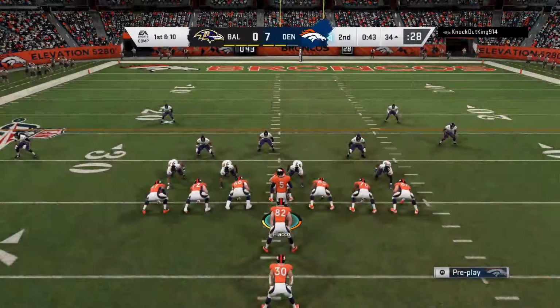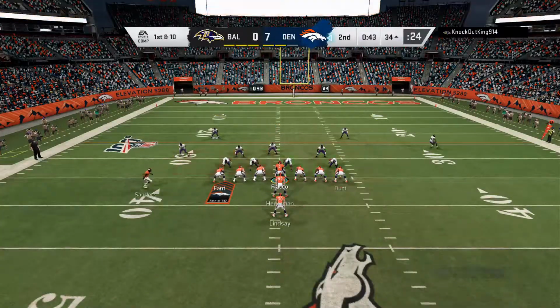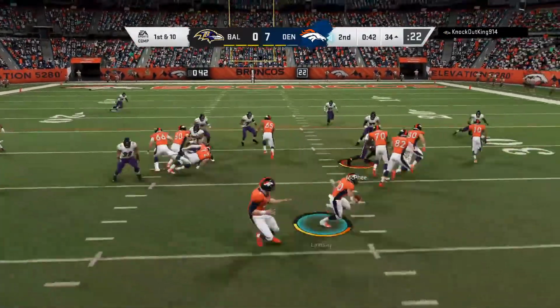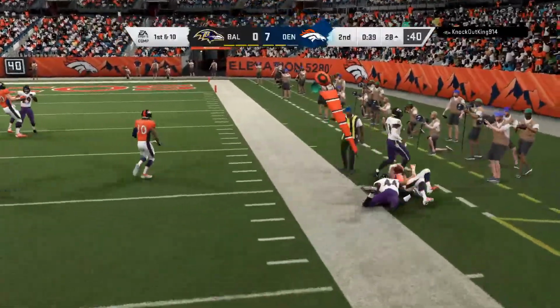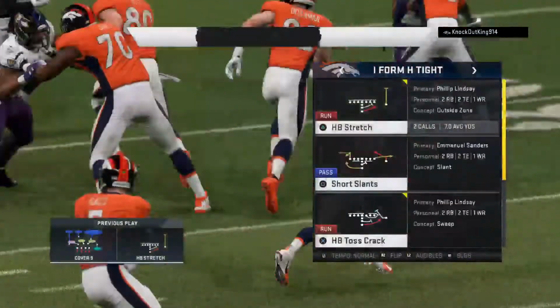From the 34 now, here's 1st and 10. Flacco on the give to Lindsey. He'll get a nice chunk there on the first down run, and it's 2nd and 4.